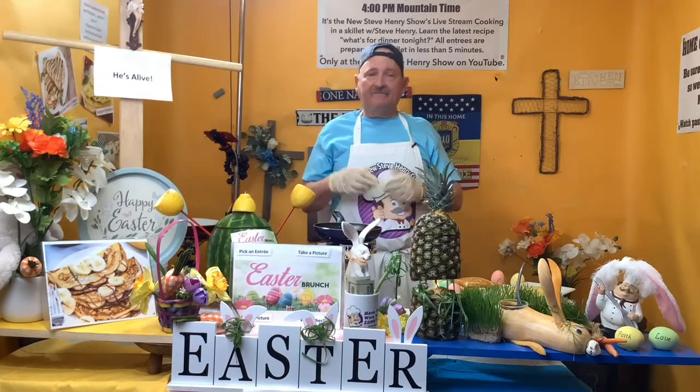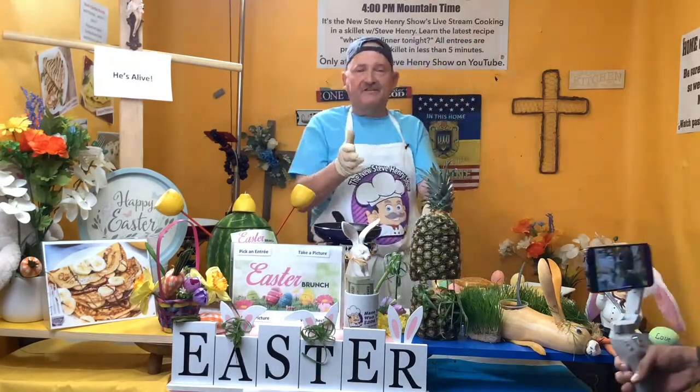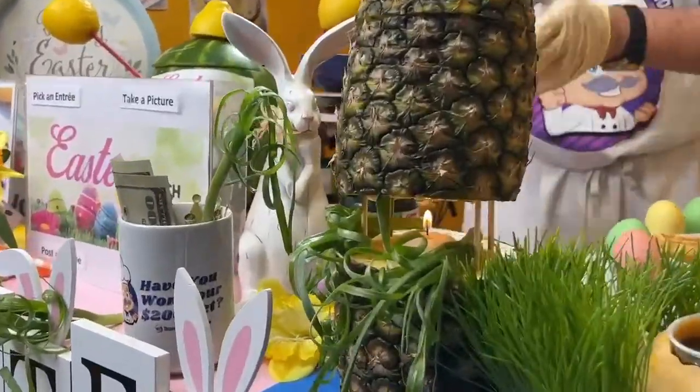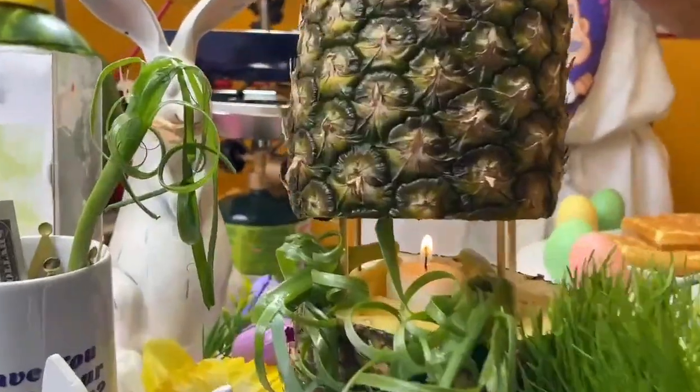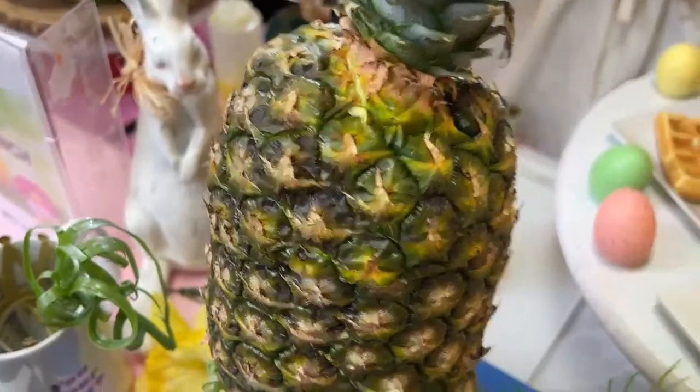So today we have a lot of stuff going on. We have a Bunsen burner. Remember in high school we had that science? This is a pineapple project. This literally will keep the bananas Foster warm. We've got the lid here. When the thing comes up, we'll put the Fosters inside there. We've got our homemade rabbit.